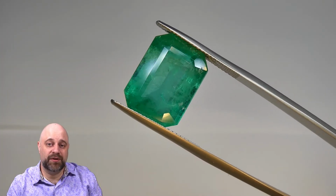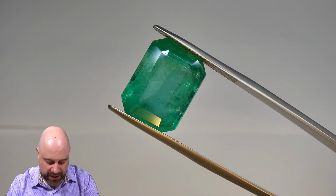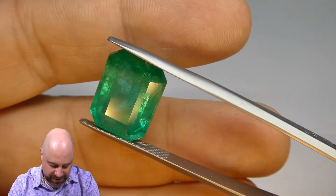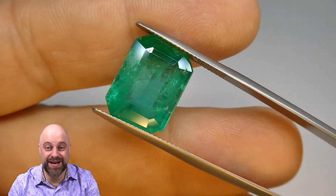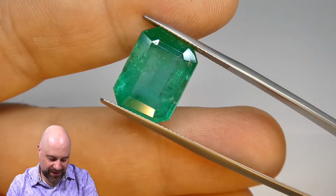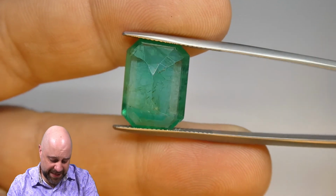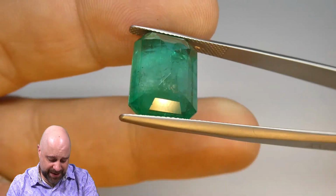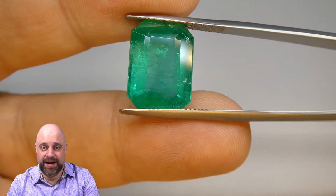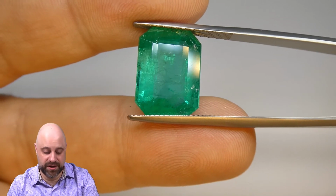Now, for the last stop on the tour, I've put this incredible stone into my extra large tweezers. You actually do need to have extra large tweezers to hold a gem like this. 12 carats, beautiful, big statement piece. If you're going to make an engagement ring with this, I would love to be the one to do it.